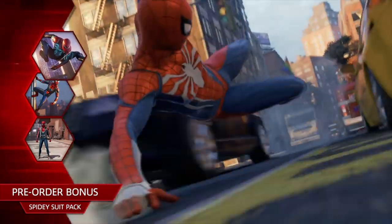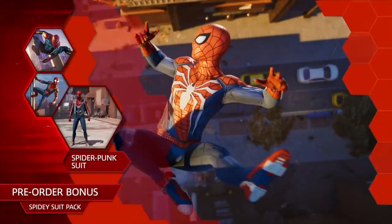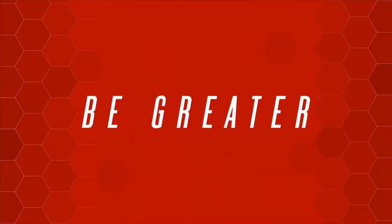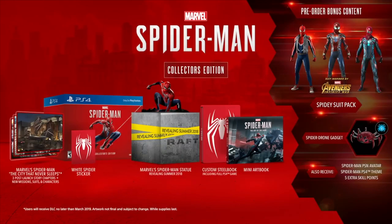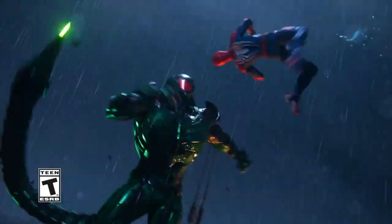So keep in mind that there's not only going to be three new alternative costumes for Spider-Man. Remember, there's going to be a little over 20 of them, so you get to pick and choose. You're not only limited to these three costumes. The costumes that we have so far are the Spider-Punk, the Iron Spider from Infinity War, and of course, now the recently revealed Velocity suit.